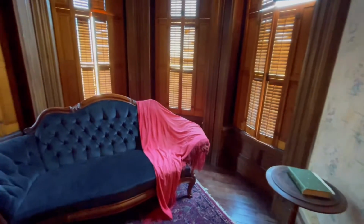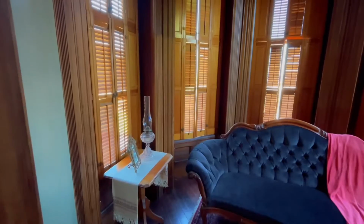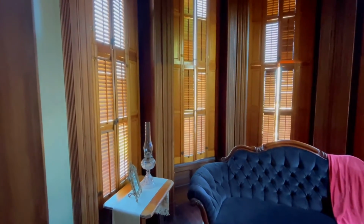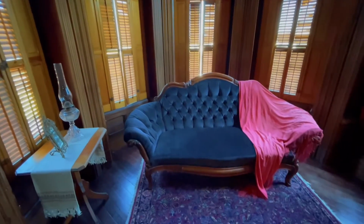This tower area looks as though it provided a great reading nook and plenty of light. You could open up different shutters and shades and let light in or keep it out. This would be very cozy.